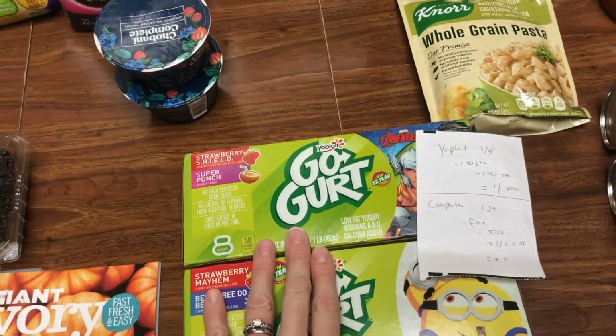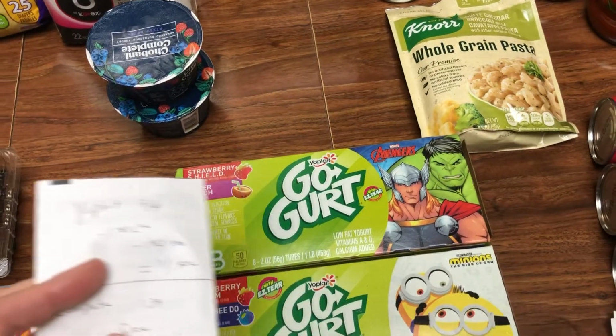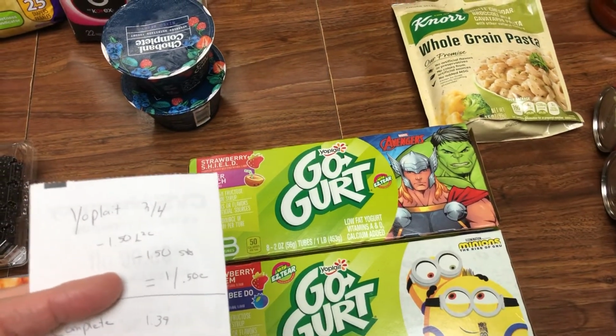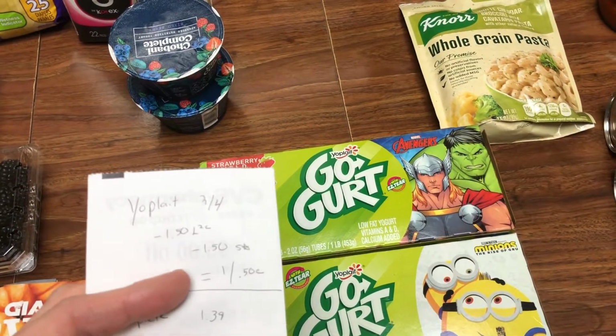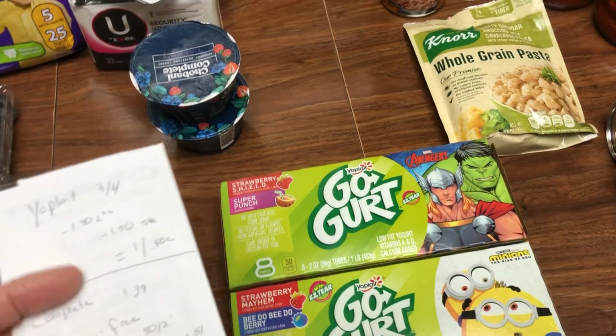Okay, sorry guys, I'm trying not to be super fast, but there's a lot to talk about. Yoplait, the Go-Gurts are 2 for $4. There's a $1.50 digital as well as a $1.50 Savings Star, making them $1 or 50 cents a piece.